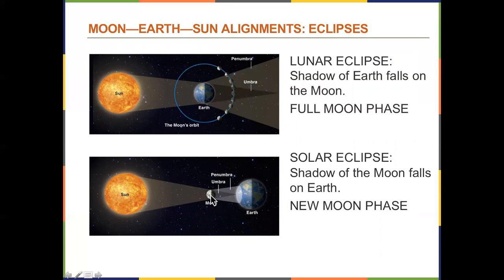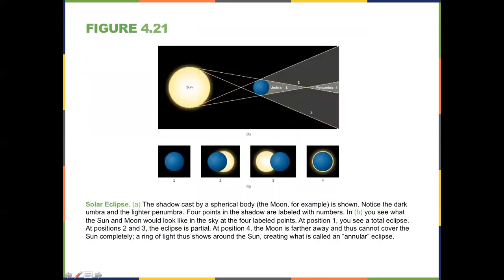When the moon is on the other side, over here, the moon's shadow is much smaller. That's why if you went to see the eclipse in 2017, you might have had to have gone somewhere other than Bloomington because it didn't hit here in Bloomington. Notice we also have a penumbra. That's where you get the partial shadow. That's where you get the partial eclipse. But the moon being smaller casts a smaller shadow.